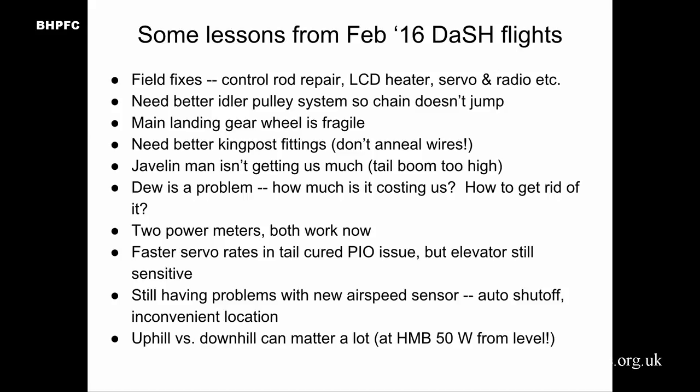Dew was a really big problem back in February, and we've seen that here a little bit. There's a weight issue and probably more importantly an aerodynamic issue, and we really don't know how much that's costing us, but the first day after I flew the two times, I took the tail surface off and water was just dripping off of it. And the top of the wing surfaces were the same. So trying to figure out how to control that or pick the right weather conditions for flying is something that's important.